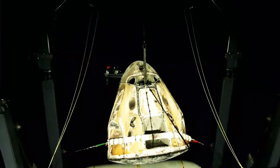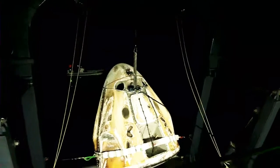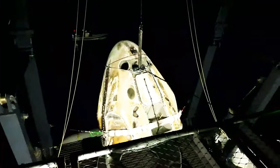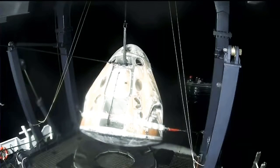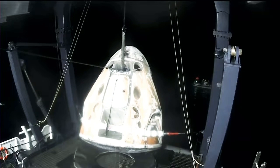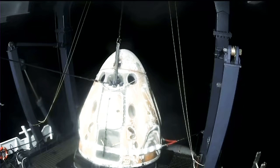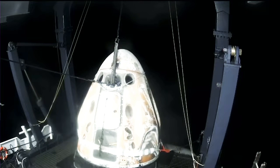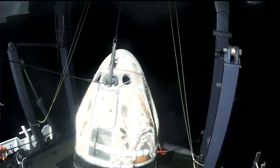So when they place Dragon in the nest, as they're preparing to do now, they will pull it closer to an egress platform, because this is significantly high off the ground, maybe 10 feet off the ground. So there's an egress platform that is level with the side hatch. That way it makes it easier for us to help the crew members out of the capsule. Capsule will be centered and oriented, as you can see, and then Dragon will be moved to that hangar underneath the helipad on the ship. Yes, that will prepare us to open the hatch.